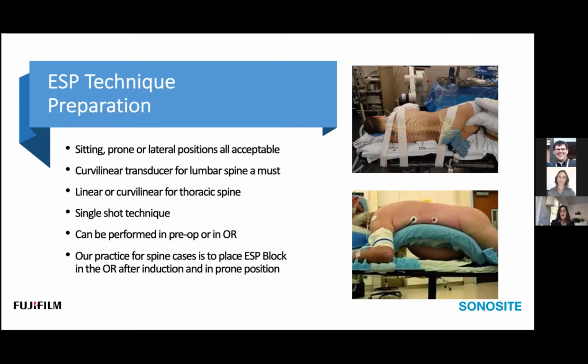We use a single shot technique for these procedures for spine, obviously, because putting a catheter in the erector spinae space in the spinal area where the surgeons are operating would be technically impossible and would be in the way. And we do have access to long-acting local anesthetic, which means that we can get a longer duration of block without placing an indwelling catheter. Our practice is to place these blocks in the operating room after the patient goes to sleep, whether they're in the prone position or the lateral position, depending on the surgeon's preference.